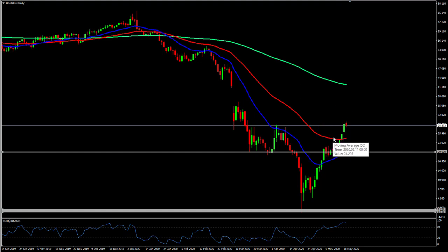But $20 for me has always been prime support, prime target, same as $52 back at the start of the year and back end of last year. I do see a lower high formation pulling even a bit lower than this. It could even come to $16, $20, $16.